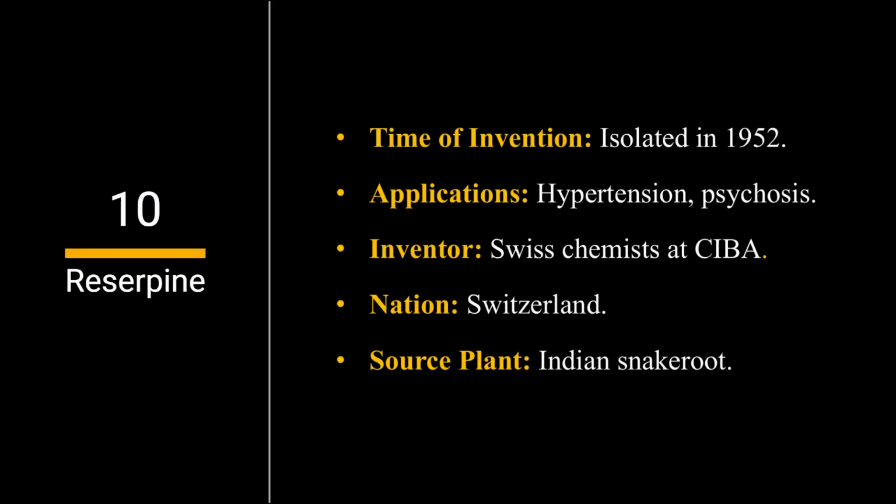10. Reserpine. Reserpine is commonly used to manage hypertension and psychosis, and it marked a significant milestone in the development of modern antihypertensive and antipsychotic therapies. First isolated in 1952, reserpine was derived from Indian snakeroot, a plant long utilized in Ayurvedic medicine.